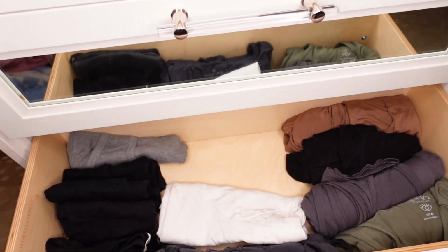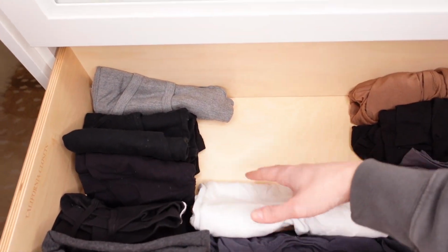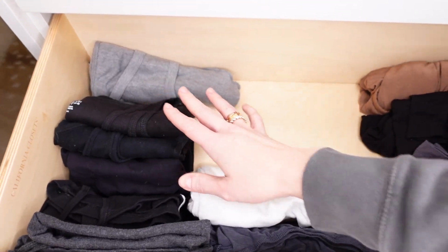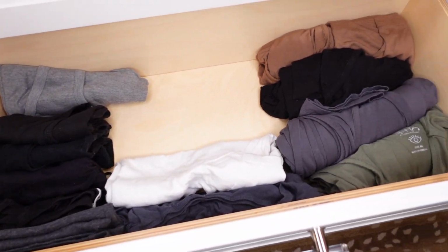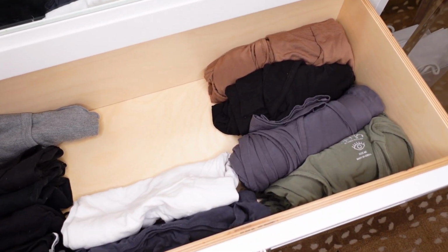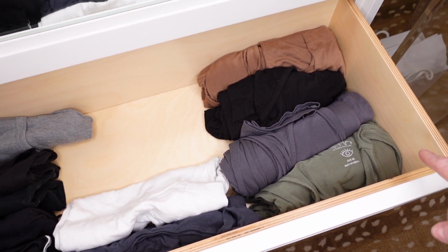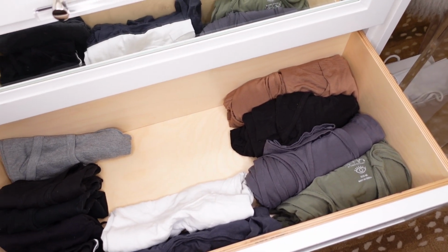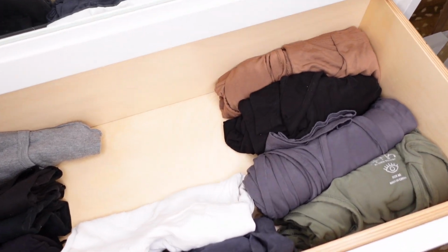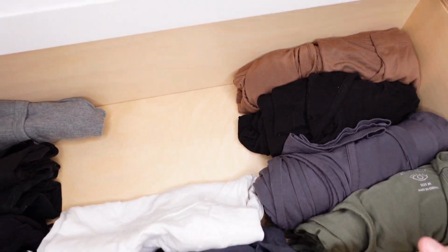I do have some things folded, I mean, this doesn't look great, but just basic black things that might be duplicates or little undershirts. I have these knit jumpsuits that I love, that you cannot hang because they will stretch if you hang them. And again, not all jumpsuits need to be hung, not all cotton things need to be hung or folded, but certain things you just learn what to do with them.